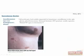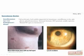Neurofibromatosis can occur sporadically or can be inherited autosomal dominantly. Type 1 is due to a mutation in the NF1 gene on chromosome 17. It's characterized by neurofibromas and café au lait spots, as pictured here. Other skin manifestations include freckling in the axilla and hyperpigmented macules.